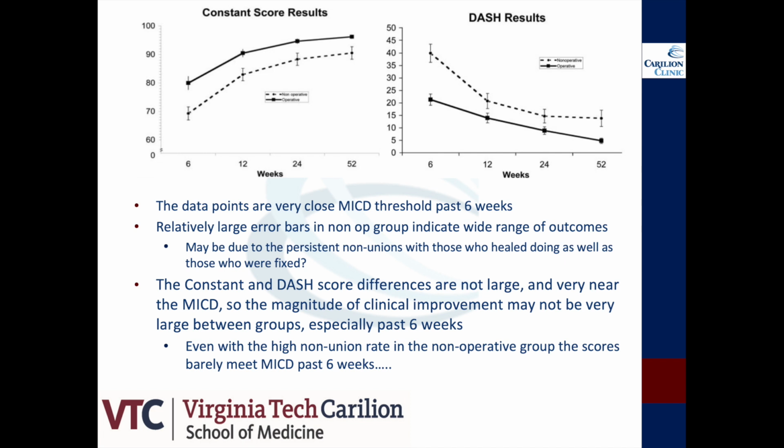the MCID threshold. So what I'm seeing here, I would say that at 6 weeks, we can see there's a clinically significant functional difference. At 12 and 24 weeks, although there's a difference in the scores, with the operative group having better scores, so to speak, that difference doesn't meet clinical significance.